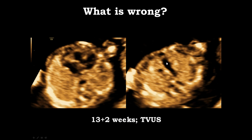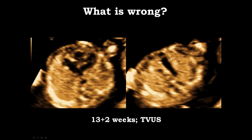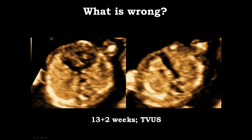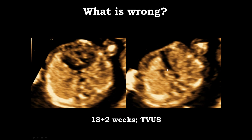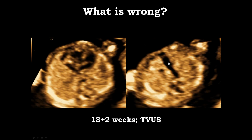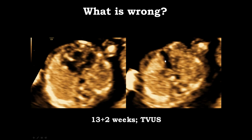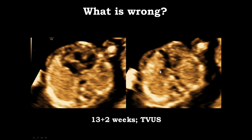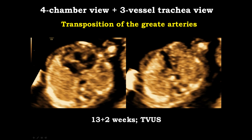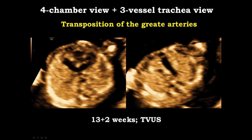So the vessels are located one beneath the other, and moving up and down in the chest, we can't align them as a V connection or visualize how they're converging. We actually see one of them at one time, and this specific appearance of the 3-vessel and trachea view demonstrating just two vessels, that would be the aorta here and the superior vena cava here, is very typical for transposition of the great vessels. Okay, and that was the diagnosis suspected at 13 weeks gestation and confirmed later.